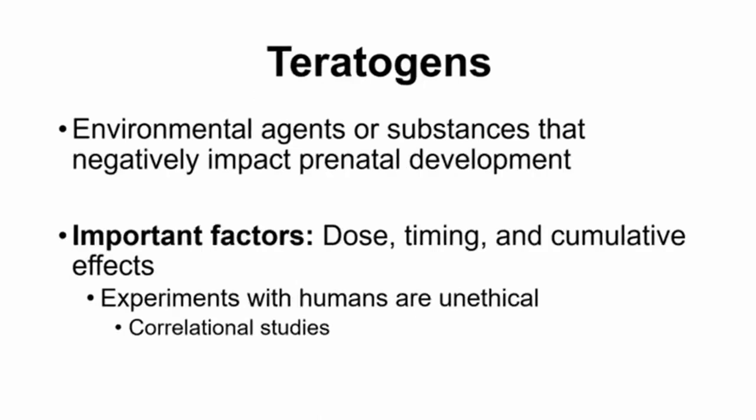There we go. So next we can get into teratogens. So this is a whole bunch of different ways that the intrauterine environment can affect development. So teratogens are specifically things from our environment that can negatively impact prenatal development. And in these cases, there's all sorts of things that can count as a teratogen. There are some odd ones, things like malnutrition. While a lack of nutrients isn't necessarily some substance that's causing problems, it is a lack of substances that causes problems, so it tends to get lumped in here as well.